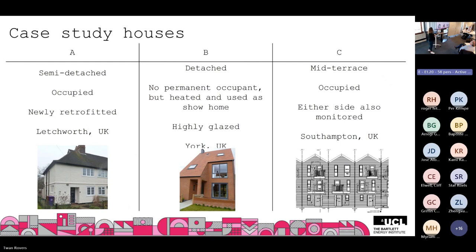Shiny results. So these are the 3 houses. They're quite different. So house A is occupied and newly retrofitted, semi-detached. But yeah, there are quite a lot of issues with their heating system and things, so the data you can get is quite patchy. House B has got loads of glazing on one side, not the side pictured, but it's got even more on the other side.